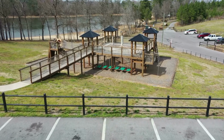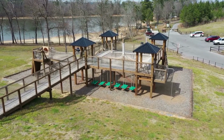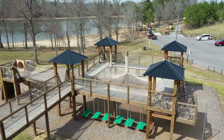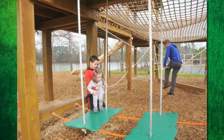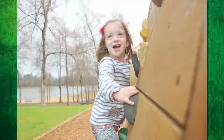We have these at some of our sites. It was designed by a company that tries to keep it in tune with nature. There's a lot of ropes, a lot of natural looking wood, a lot of different safe obstacles for kids on one of these playgrounds. It's really cool, and we really like it. I love that.